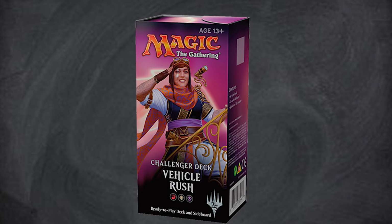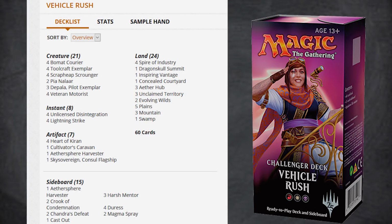Alright? So this one's built around things like Heart of Kiran. You've got Bomat Courier, Toolcraft Exemplars, Scrapheap Scrounger, Pia Nalaar, Depala Pilot Exemplars. This is the deck that I take the most issue with out of all 4. And this poses one of the biggest problems with these decks. Look at this deck, guys.